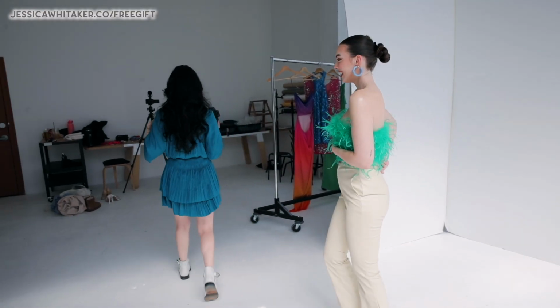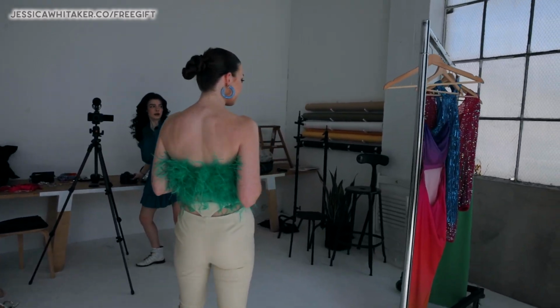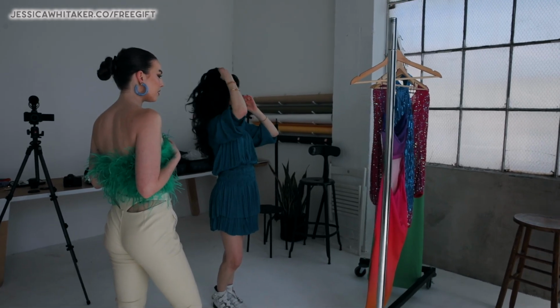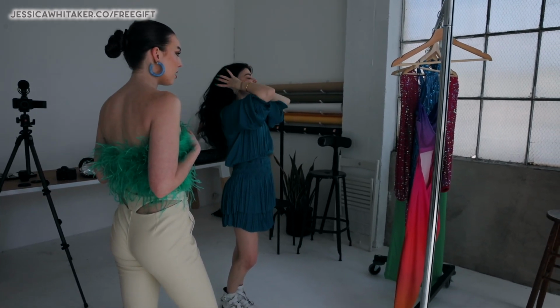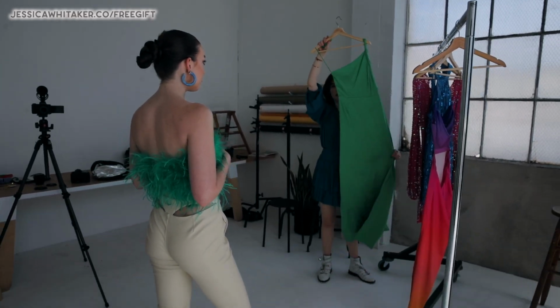So let's do our next look. It's like 10 degrees colder over here. Since you have the oil on, let's do one of the sleeveless dresses probably. Like, I guess we could do the green. What do you think? Oh my goodness.